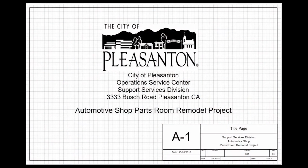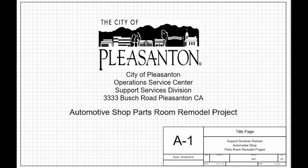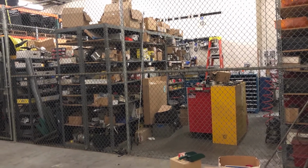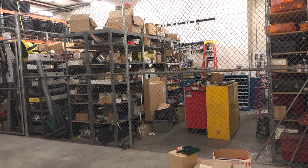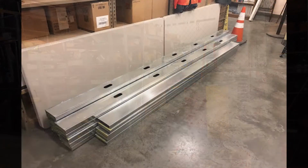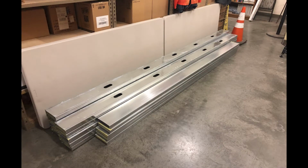A project was designed to completely remodel the parts room in 2 phases. The first phase was to remove the chain link fence that separated the custodial supplies, move all of the custodial storage back 10 feet, and then construct a new 12-foot tall wall.